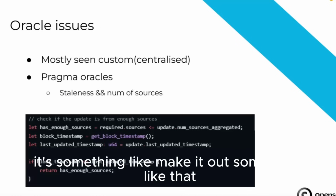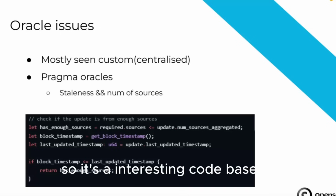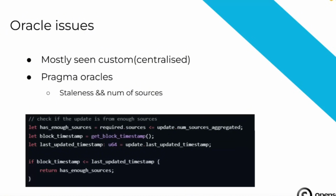And Opus is kind of cool. It's something like MakerDAO, something like that. So it's an interesting code base to learn from.